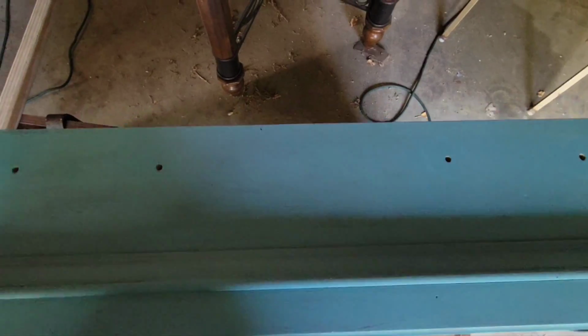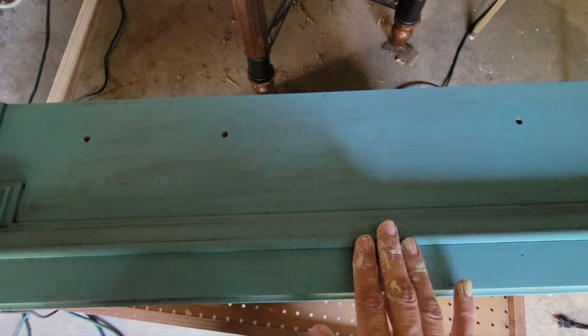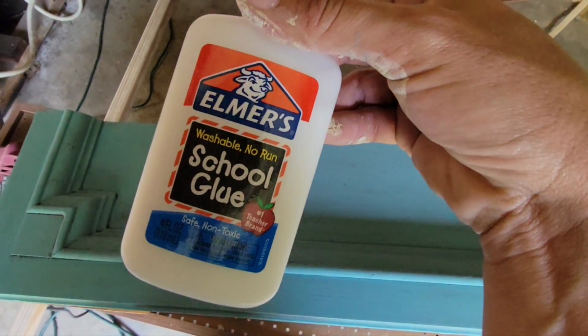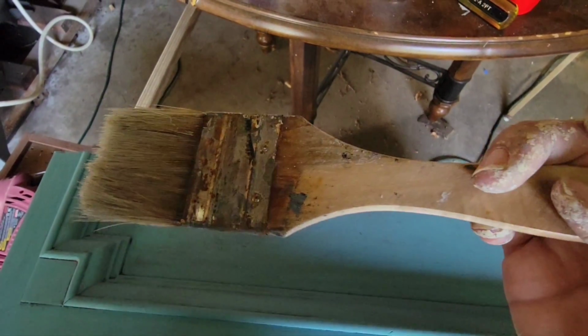All right, so I'm going to let this dry a little while before we go on to our next step. All right, y'all, our drawers, I got them both painted and they're both dry. Now we're ready to make some crackle magic happen. So I've just got regular school glue here. I have my chippy paintbrush that has seen better days.